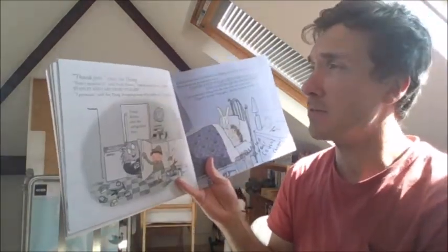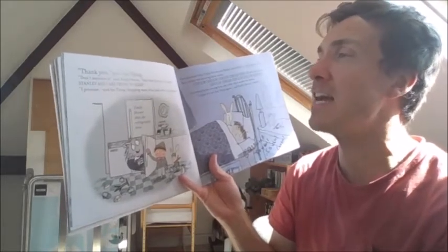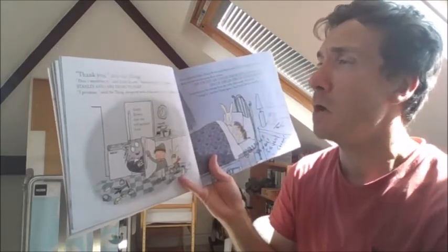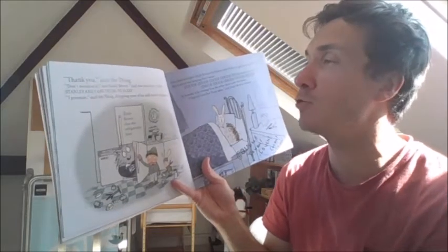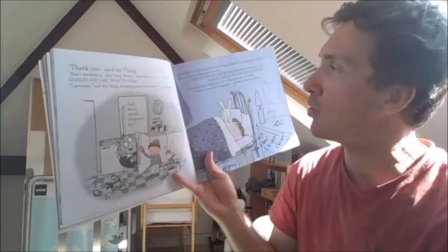"Thank you," said the thing. "Don't mention it," said Emily Brown, "and now you must be quiet. Stanley and I are trying to sleep." "I promise," said the thing, dropping most of his milk over his pyjama top. Emily Brown shut the refrigerator door.